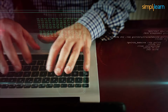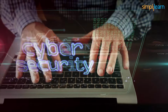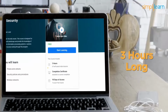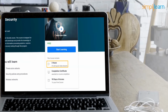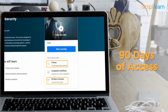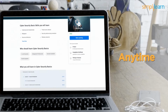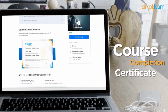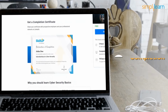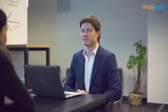This program helps you get acquainted with the current cybersecurity structure and relevant security tools. The course is 3 hours long and all the modules in it are self-paced video lessons with 90 days of access to the entire course. This allows you to learn at your own pace anytime, anywhere. After completing this course, you are awarded a course completion certificate by Simplilearn. This certificate can be shared within your professional circle.